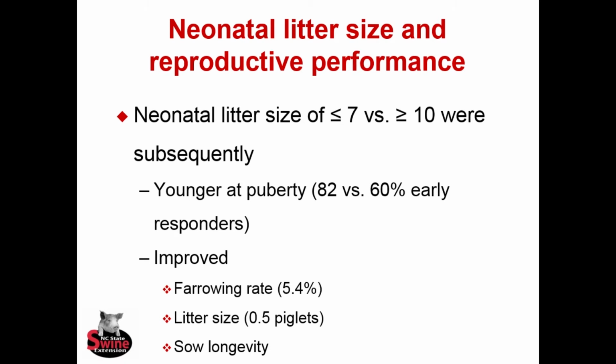And so in relation to reproduction, the gilts that were raised in those smaller litters went on to be younger at puberty. So within 28 days of boar exposure, 82% in the small litters came into estrus, and 60% in the larger litters came into estrus. And then they went on to have improved farrowing rate, about 5 percentage points, greater litter size, about a half pig, and superior sow longevity. So when you put all that together, that's quite a bit.